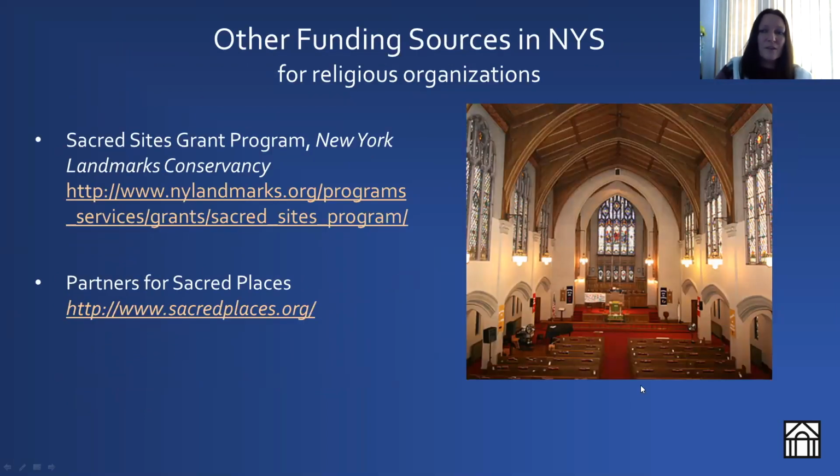So there are funding sources available to religious organizations as well. We can help point the way. Here are two of the most popular. And yeah, I highly recommend the New York Landmarks Conservancy for any congregations that are looking to preserve their churches.